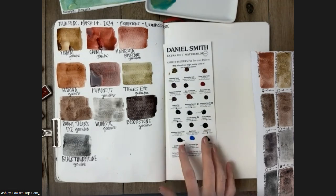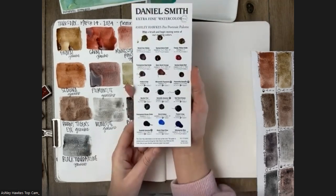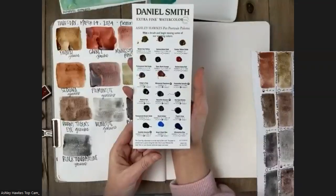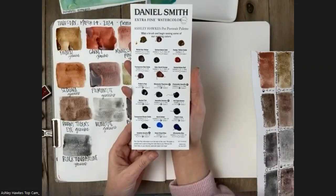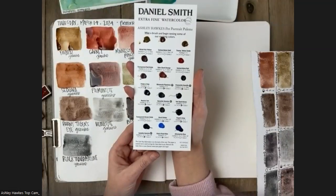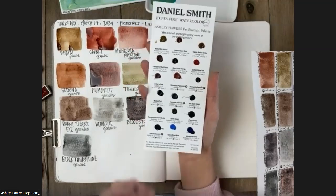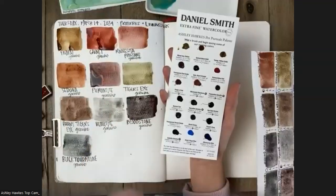Okay. So this is my dot card, and this is my pet portrait palette. I do a lot of realist pet portraits, and so I chose these colors based on their qualities that are fantastic for my pet portraits. For example, Piemontite, I will use that for the inside of a dog's mouth.